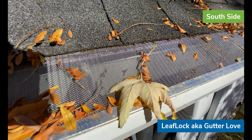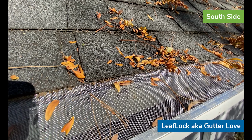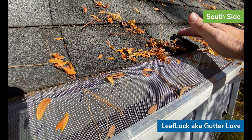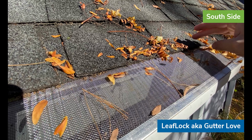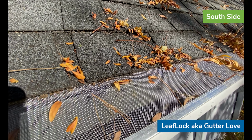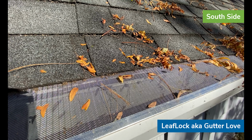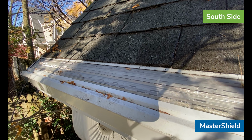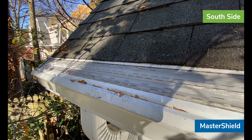Now comparing this to the north side, there's a whole lot more stuff sitting not only on the screen itself, but kind of up at the roof level. And that's consistent with what we've seen when you have a whole lot of debris coming off the roof. It can just accumulate at this transition point where it essentially flattens out a little bit before it hits the screen, and you get all that stuff that wedges up top. Here on the south side of the garage, that hasn't been as big of an issue recently as it is on the north side. Here we're looking at MasterShield on the south side of the garage.